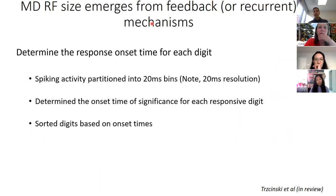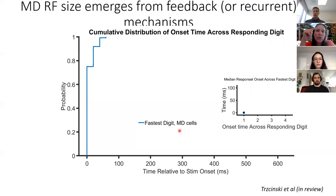So to do this, what we did was we partitioned the spiking activity again into 20 millisecond bins. Note that because we did this, our resolution is no better than 20 milliseconds. And then we determined the onset time of significance for each responsive digit, and then we sorted the digits based on that response onset time. Okay. So if, according to the model, these receptive fields are mediated by common input from the thalamus, then the responses of the second, the third, and the fourth responsive digit should be on the same order as the first, right? So what we see here is a cumulative distribution function for the onset times of each digit. On the x-axis is time and the y-axis is the probability.